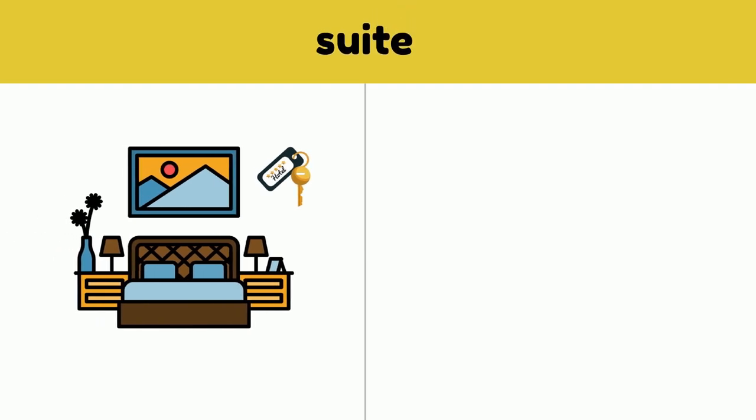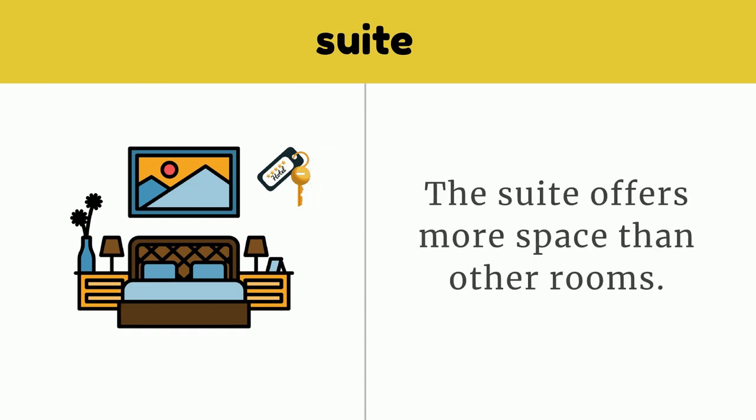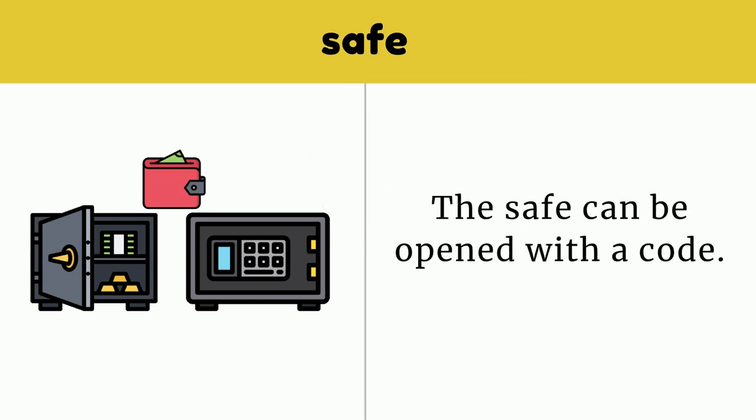Suite. The suite offers more space than other rooms. Safe. The safe can be opened with a code.